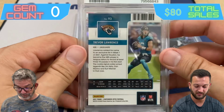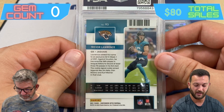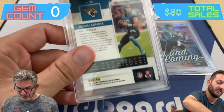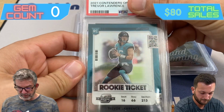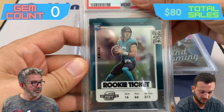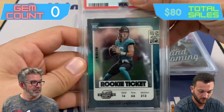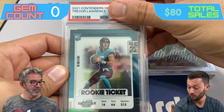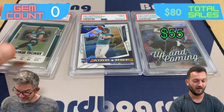I actually have 2 of these. This is also from Contenders Optic. This is a base Trevor Lawrence rookie ticket. So you have 2 of these in here. Mm-hmm. So we don't know which one is which. You pre-graded one a 9 and one a 10. One a 9. So this one, it looks like the centering is a little bit off left and right. You can see there. But yeah, pre-graded one a 9, one a 10. And we're gonna hope that one's the 9.